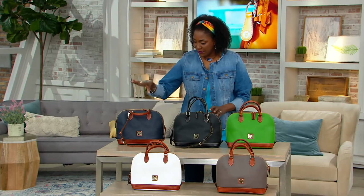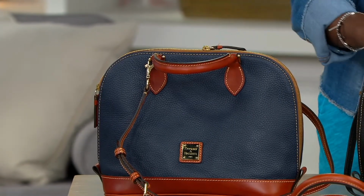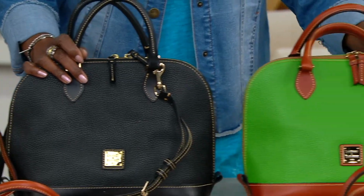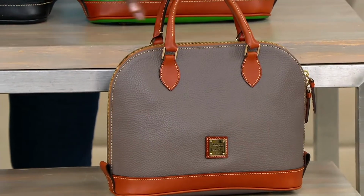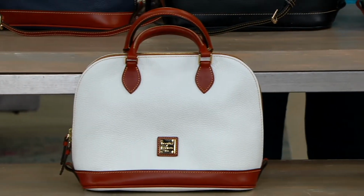400 of these spoken for, so pick the navy, fewer than 700. Black with the additional markdown, 2,100. That's been the most popular. Kelly green, 160. Elephant, 375. And white, 340, and that's it.